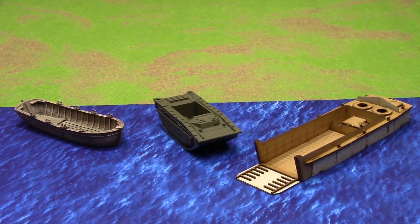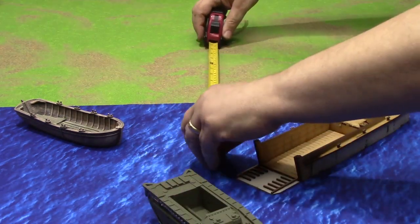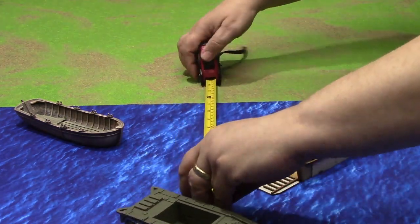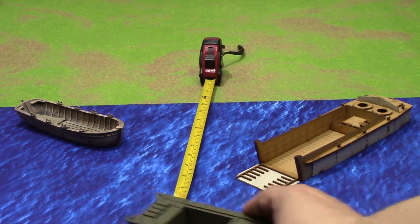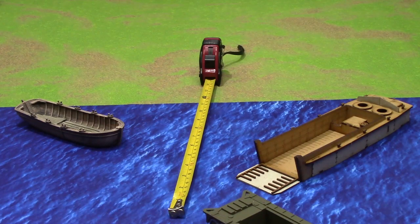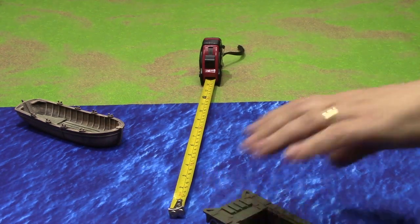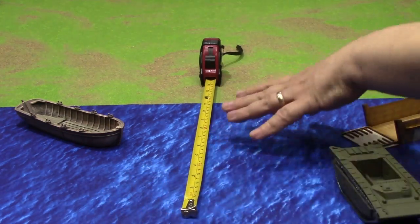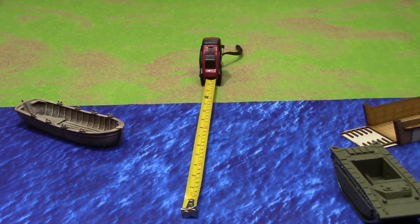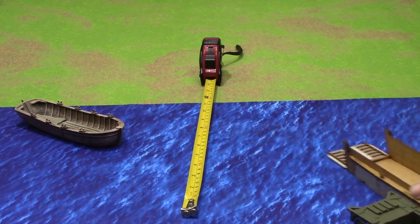So, what we're going to do, let me grab a tape measure here, and we're just going to mark off real quick. Let's just do 12 inches right here. Okay, so that's our 12-inch mark. Now, everything that's past the tape measure is deep water, and this is shallow water. Let's just do that for right now.